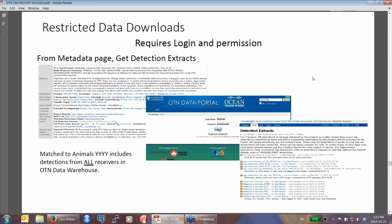So the deployment operators will only know that we have tags. They won't know who the tracker is or what animal it was until they get permissions from the actual owner of the tag.